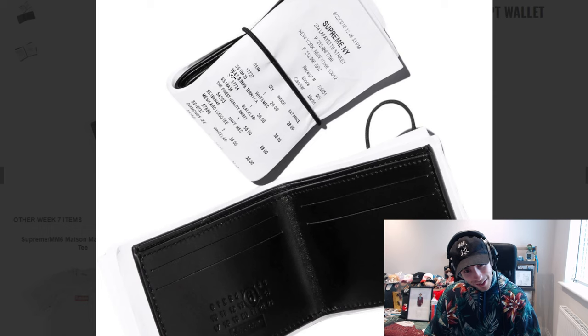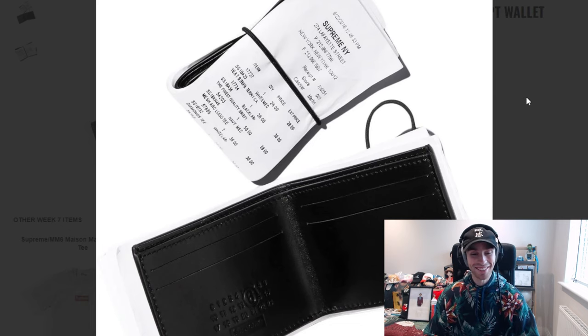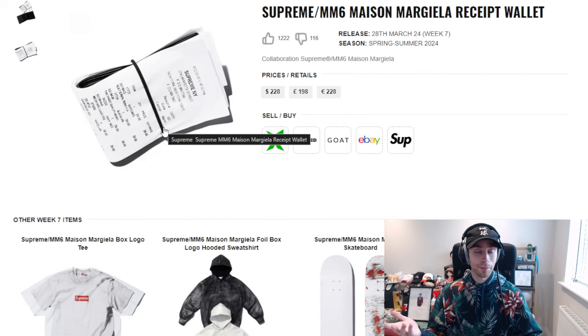What have we even got here? Spring Summer 18? Yeah, SS18. I wonder whose receipt this was in the end. So it's from Lafayette. I wonder if they were like, who's got a receipt? Can we get one? But this is a nod to the $11 bill wallet that was released in 2008 by Maison Margiela. Notably it's got all of the same details, like the elastic band around it.